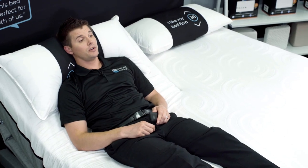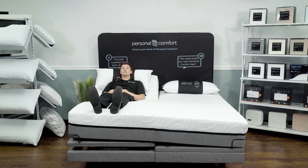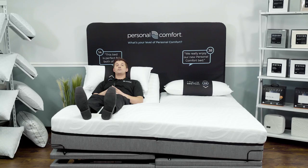There are several other features found on a power base. There's an anti-snore feature, which is a preset position that will raise your head of the bed slightly to help open up airways and improve breathing and reduce snoring. There's memory settings, massage modes, and even underbed lighting. Power bases truly add the ultimate level of personal comfort to your sleep experience.